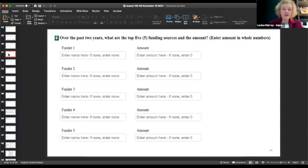We're also interested in the financial stability of your organization. So we ask that you identify the 5 funding streams that were the highest in the last 2 years. And if you are relying on fewer than 5 funding streams, we ask you to just write none and 0 in these text fill boxes.